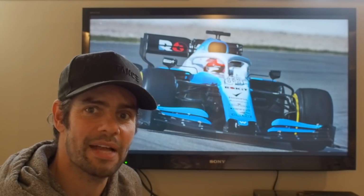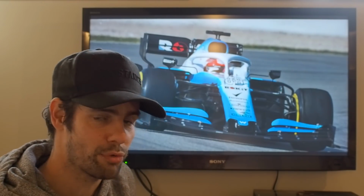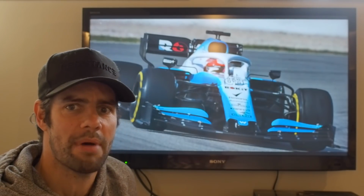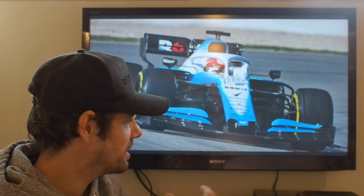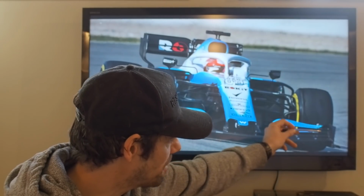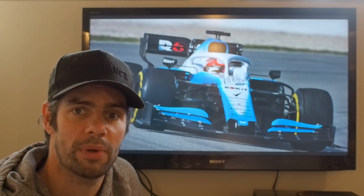And will we see that change over the second test? Will we see the bigger teams who have the resource to react to the other teams very quickly design and manufacture a front wing more towards this, and then even more extreme versions of this that we've seen on other cars like the Sauber, for example, and the Renault, dropping right down even lower, halfway down the front wing end plate?